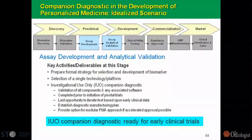So here, we have to then be able to identify the IUO, or investigator use only companion diagnostic, that we will then be able to bring forward into clinical testing. This requires validation of components, interaction with a diagnostic provider, and then really beginning to work out the logistics so that this is now ready for early clinical trials.